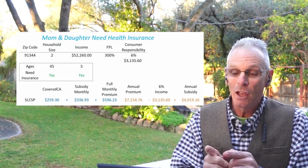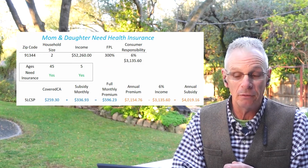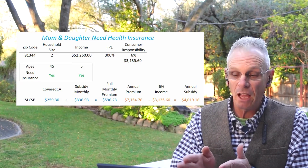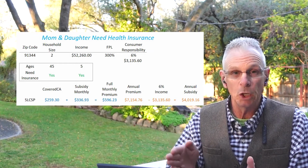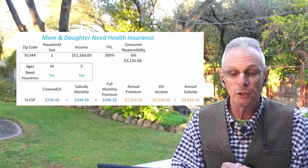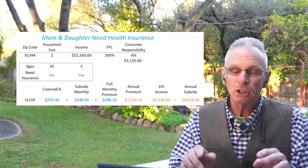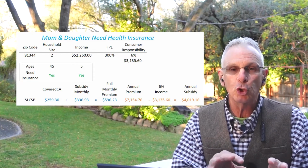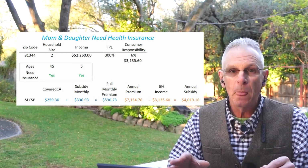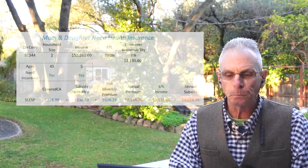$7,154.76, and we subtract the consumer responsibility of $3,135, which leaves a subsidy of $4,019. So Covered California takes that $4,019, chops it up into 12 equal increments, if it's for a whole year, and then sends 1/12, which is that $336.93, to the health insurance company. Now, that subsidy, just because it's based on the second lowest cost silver plan, you can apply it to any plan, bronze, some other silver plan that costs more, a gold or platinum, but of course you're going to be paying more if you go gold or platinum or a higher cost silver plan.